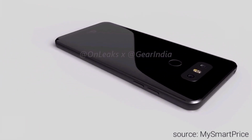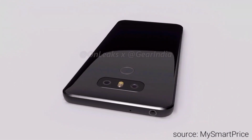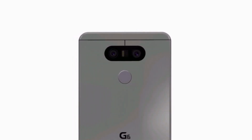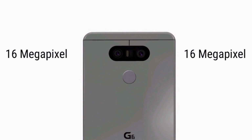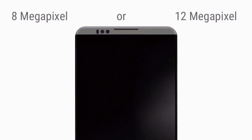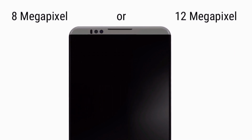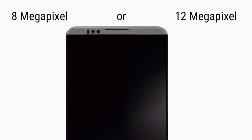Talking about the camera, the LG G6 will be coming with a dual camera setup at the rear side, having a standard and a wide angle lens. Both the cameras are 16 megapixel with f1.8 aperture, and the front camera will be 8 or 12 megapixel with the same f1.8 aperture. So shooting pictures from the LG G6 would be much better.